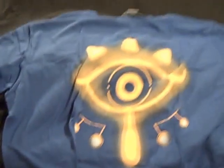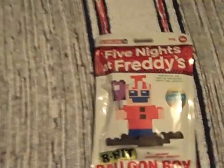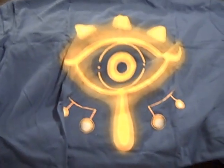So let's just run through what we've got again. We have an interesting t-shirt, a pair of socks from Star Fox Zero, this 8-bit Balloon Boy figure, the Batman Arkham Knight figure, Catwoman, an interesting little pin, and a poster. So not too bad as far as grab blocks go.